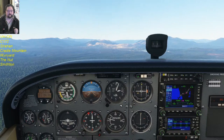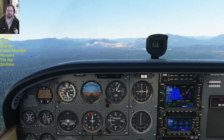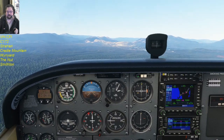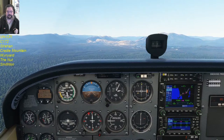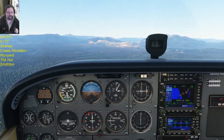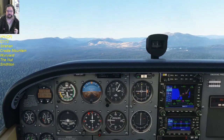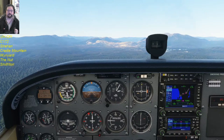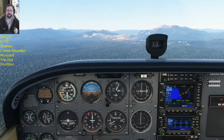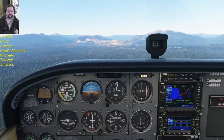Right-hand Strahan traffic, Sierra Golf Echo, right-hand circuit, departure, Strahan. Queenstown traffic, Charlie Foxtrot India, Cessna 172 at 6 miles to the west of the field. We'll be joining overhead, then making approach into runway 09 for touch and go. Estimated time of arrival on the hour. Five miles.